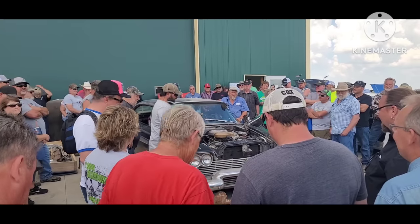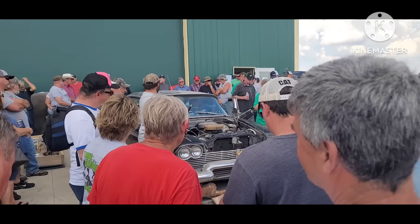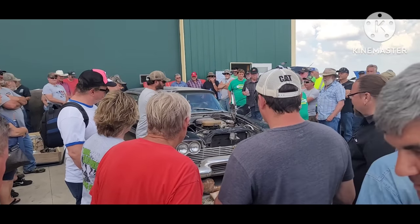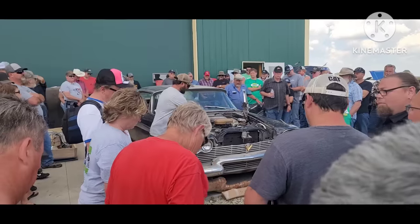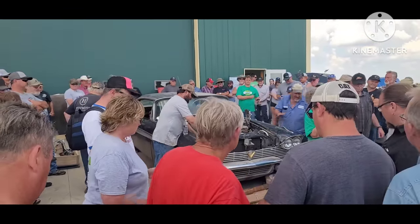And all these parts on the ground, all that chrome back there, everything in the front, the extra hood, it all goes with it. All one money. What do we got? A new chrome bumper? Beaver? Front bumper. Oh, yeah.